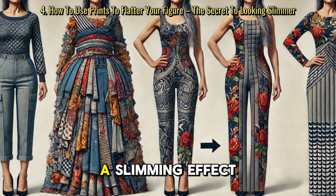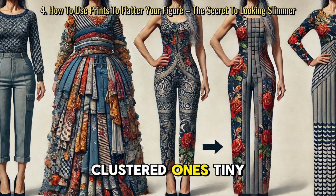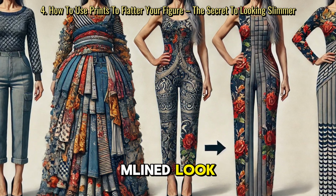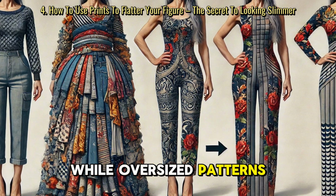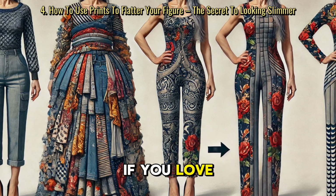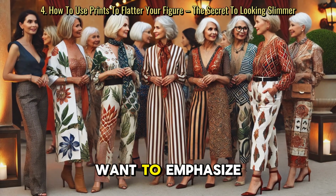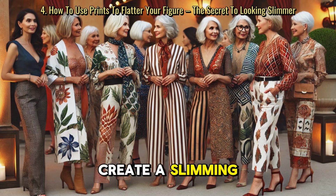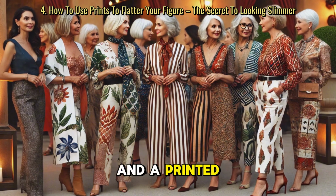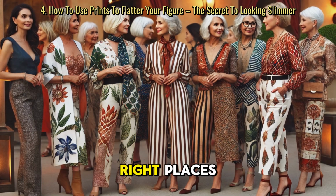For those who want to create a slimming effect, smaller, well-spaced prints work better than large, clustered ones. Tiny florals, subtle polka dots, or small geometric designs create a streamlined look, while oversized patterns, especially if packed too tightly, can make an area look wider. If you love bold prints, be mindful of their placement. Large patterns should be on areas you want to emphasize, not where you want to create a slimming effect. A dress with a darker, solid-colored panel on the sides and a printed center can create a stunning hourglass illusion, highlighting your shape in all the right places.